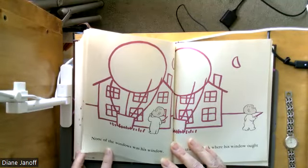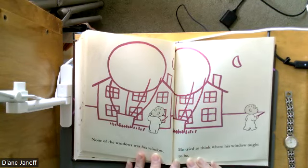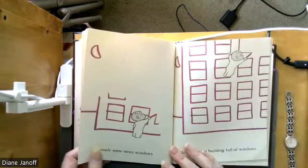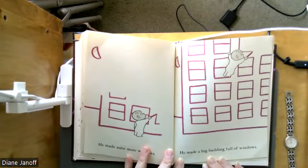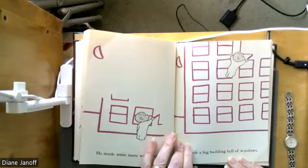None of the windows was his window. He tried to think where his window ought to be. He made some more windows. He made a big building full of windows. Look at all those windows.